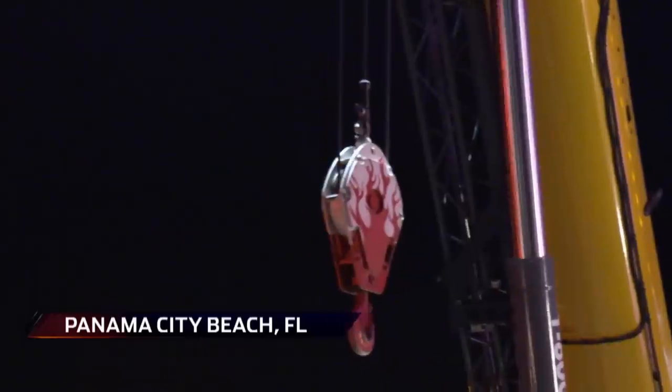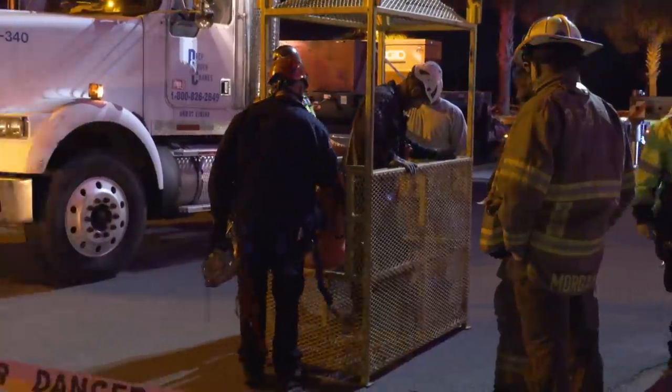The crane, 220-foot crane, arrived on scene. We're 185 feet high. This apparatus should get us to the reach with a basket that we're gonna put the occupants in and get them out with our high angle rescue crew.